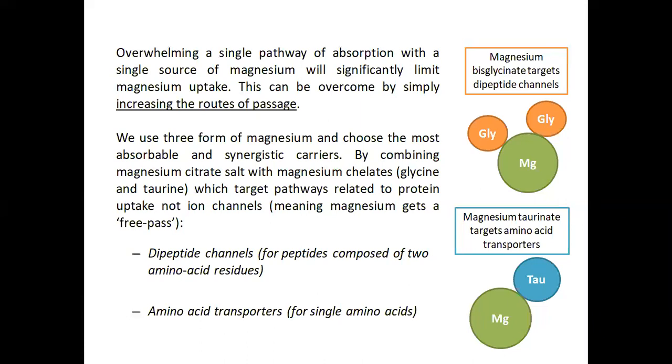If we start to combine our salts with some other forms of magnesium, such as magnesium complexes and magnesium chelates, then we are up a few more doors. We're increasing the routes of passage. So rather than lumping one source of magnesium into your magnesium supplement, combining two or three different types of magnesium can have significant benefits. This is the reason during our R&D that we decided to have a combination in our triple max. So in addition to magnesium citrate, we also offer magnesium bisglycinate, and we offer magnesium taurinate.